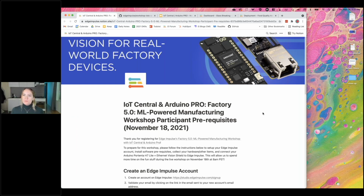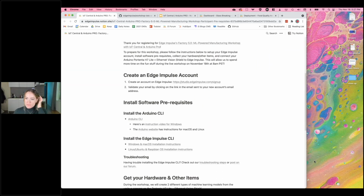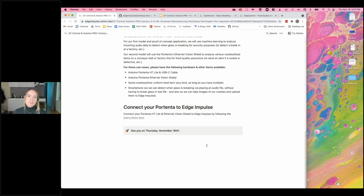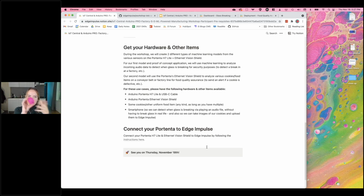Okay, so just to point out, while we're working on getting these questions up, this was the prereq sheet that we sent out to you yesterday or the day before. Basically, hopefully, everyone who wants to follow on locally has installed the Arduino CLI, the Edge Impulse CLI, and has started collecting their hardware. And if you want to follow on the food quality assurance use case, then you got a cookie. If you can see my webcam, this is the cookie that I'm using today, and a smartphone.